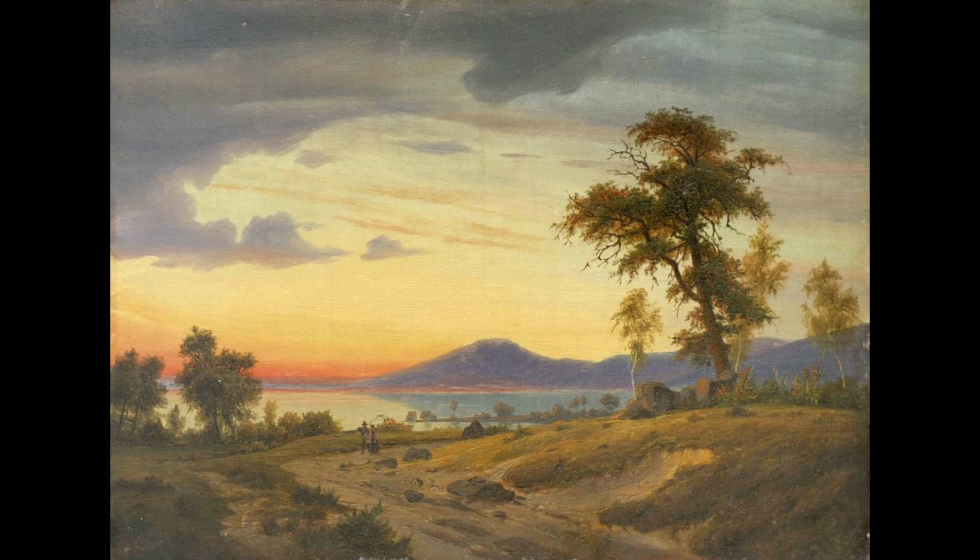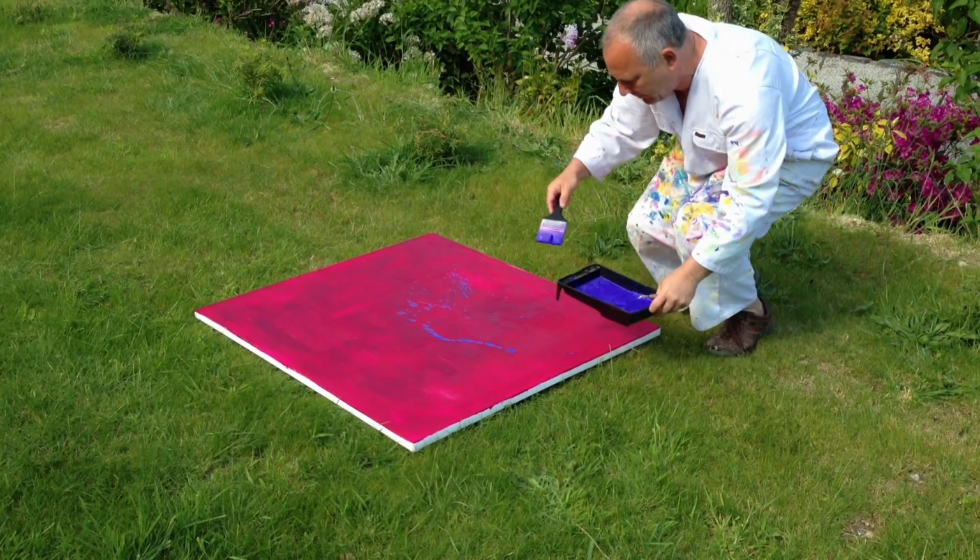For this exhibition, the 15 paintings will actually be joined by the previous paintings that I've done. So now, as far as I'm aware, there will be 20 of my works in this exhibition. About my process.